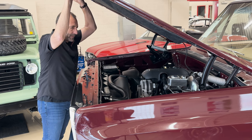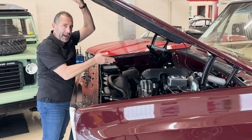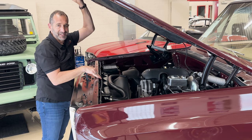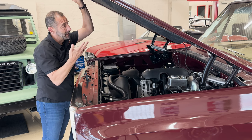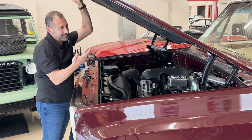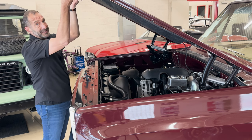And one last thing before we go, we have 100% more power than the original factory V8 that was in here. This truck moves down the road well. Not that you're gonna be using it to haul stuff, you may, that's up to you. But the point is, it definitely goes much better than it did in the past.